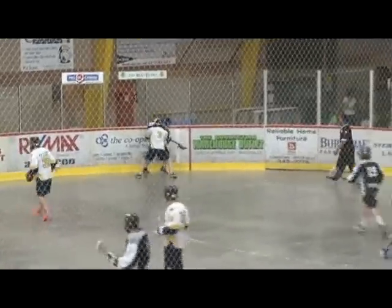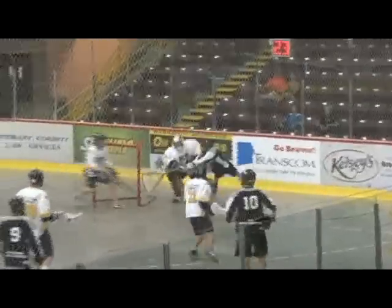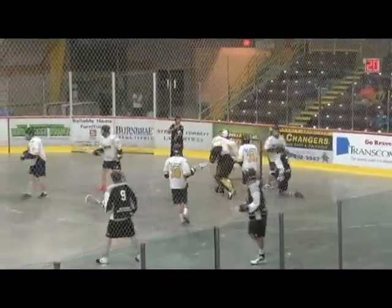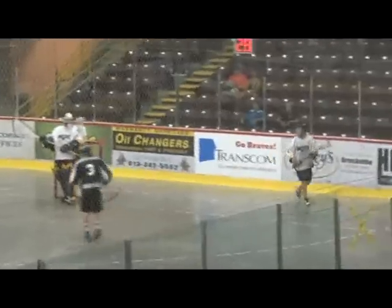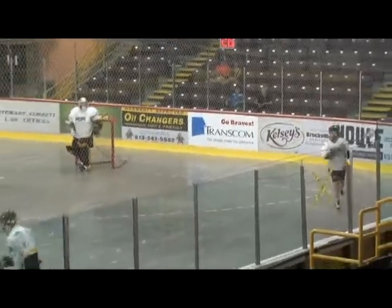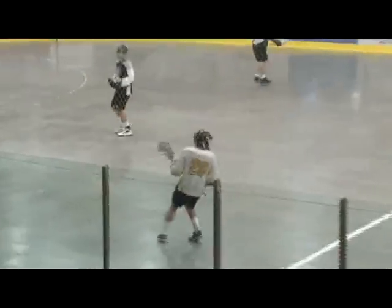Number 7, Jay Waller, now pinned up against the boards, but fights loose. Oh, the goaltender takes him. Jay takes a shot, and it went wide. Close chance for Kingston here, but Brockville's goaltender, Colin Halliday, had that.